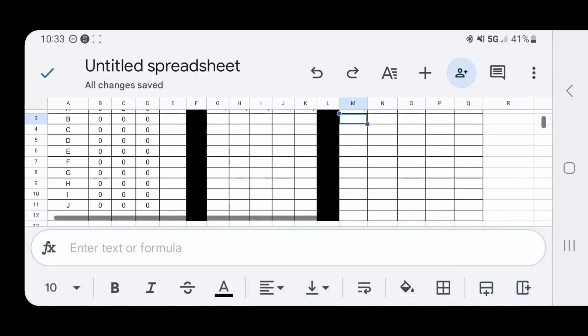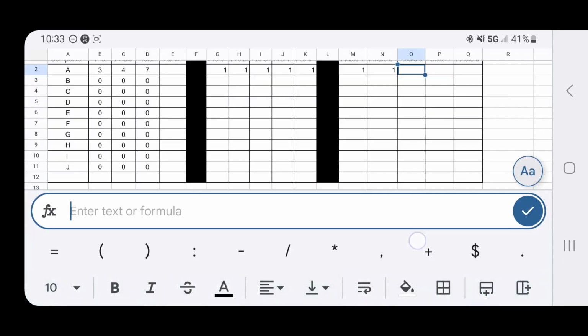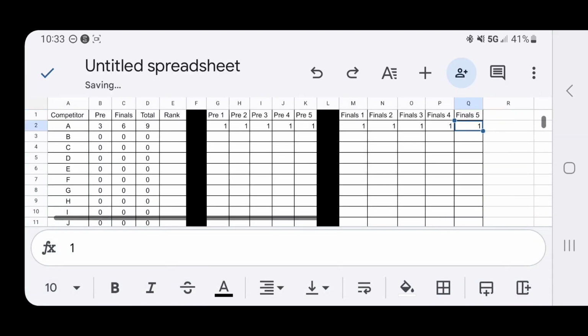Let me move this. There we go. Gets 1s across the board on the routine round. Again, for the purposes of this video, we're going to say judge 4 and judge 5 are the high-low that always get dropped, so their scores don't count.